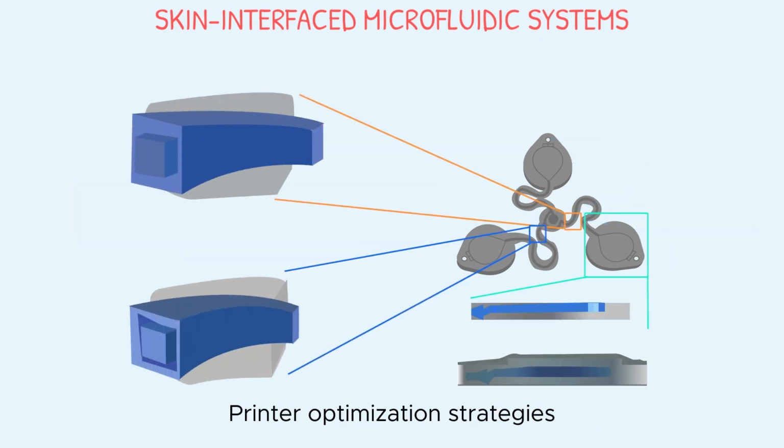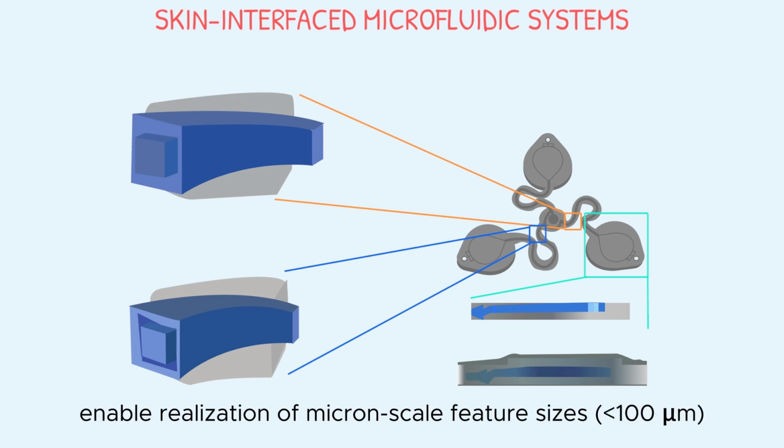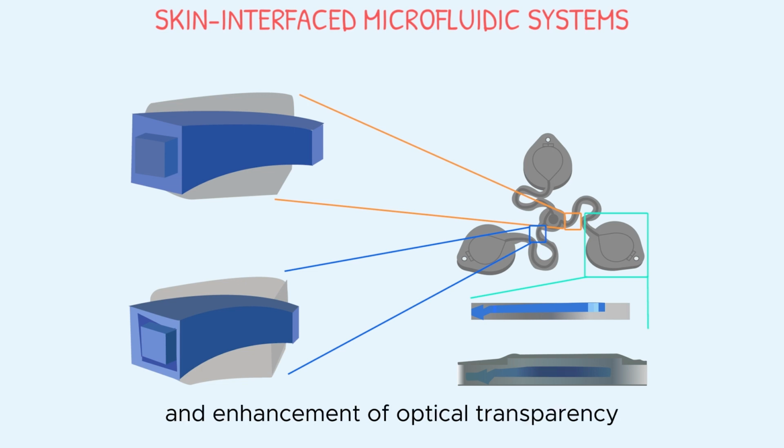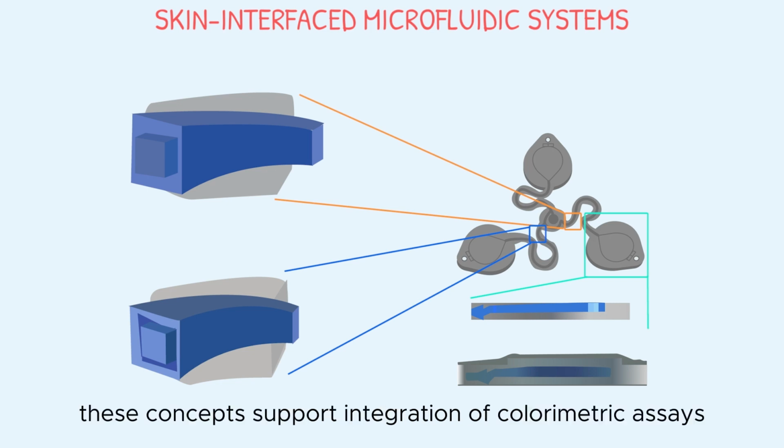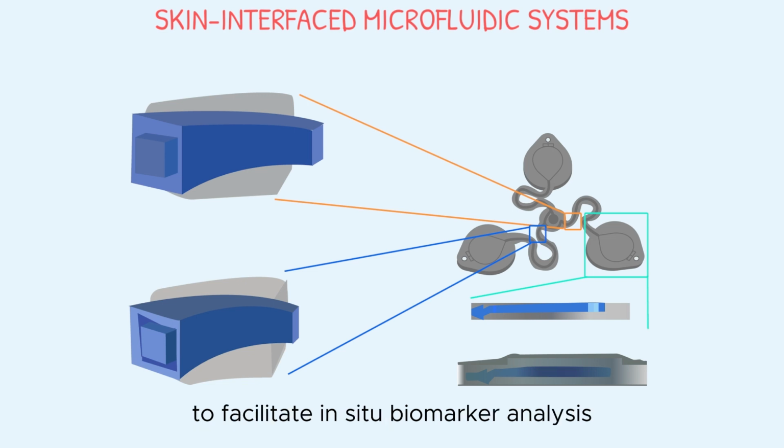Printer optimization strategies and systematic experiments enable realization of micron-scale feature sizes under 100 micrometers and enhancement of optical transparency of 3D printed channels. In combination, these concepts support integration of colorimetric assays to facilitate in situ biomarker analysis operating in a mode analogous to traditional epifluidic systems.